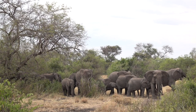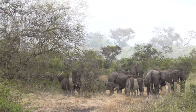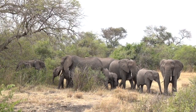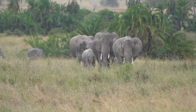They are readily distinguished from the Asian elephant by the African example's much larger ears, having two fingers on the tip of the trunk rather than just one, and a saddleback rather than a humpback. In addition, the front legs of the savanna elephant are noticeably longer than the back legs.